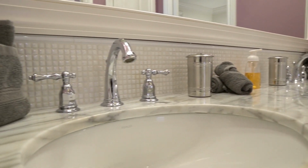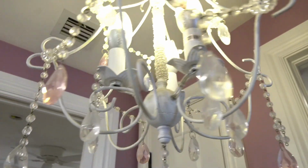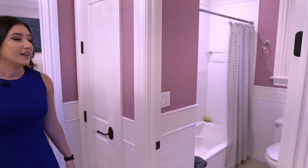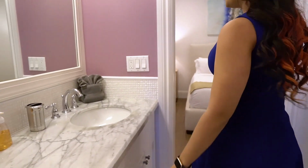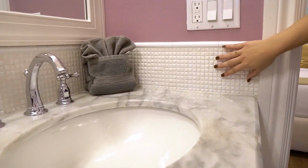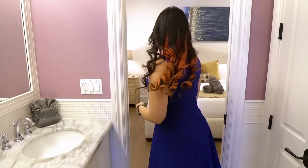It's got a double vanity with a beautiful large mirror. I love the chandelier. It's super cute, pink and white. Inside this bathroom, you can see this is actually one of the only bathrooms that has a tub in it, and it's got that backsplash that also goes outside of the tub and into the toilet area. I actually love this border tile. You'll notice in all the different bathrooms, they're very unique. They're each individual.